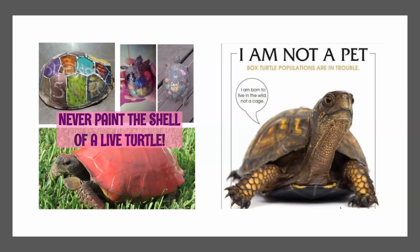So unfortunately, this turtle did not make it. Painting turtles, that's a no-no also. While people find that amusing, I have no idea why, that's actually going to cause more harm to the turtle because they're not able to absorb the nutrients or the vitamin D that they need from the sunlight. They're not going to be able to shed their scutes. There's a whole reason why you shouldn't paint turtle eggs. So educating the kids, or anybody for that matter, even adults if they think that's something they should be doing, should not be. So just keep that in mind and share that with people around you that you see may be possibly doing that.